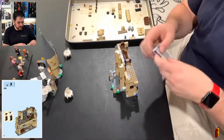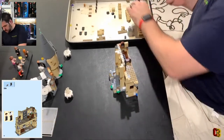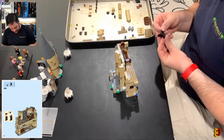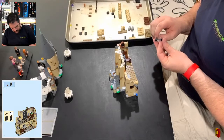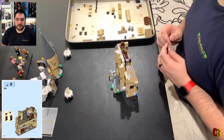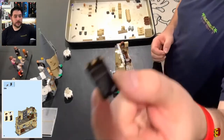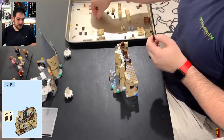For the final sticker, and we're done with stickers. Woo! It's all downhill from here. Okay, this sticker might be an indicator of who's... it's not straight. It's fine. It's a chalkboard, so it doesn't need to be straight. It'll be fine.